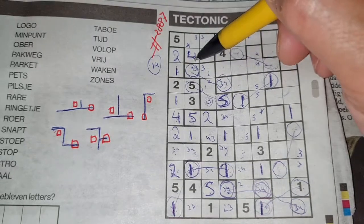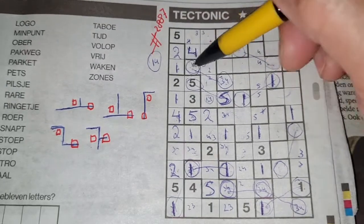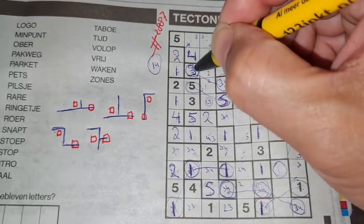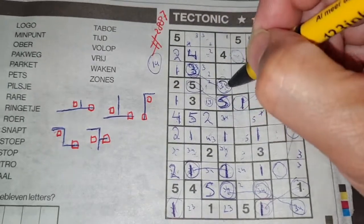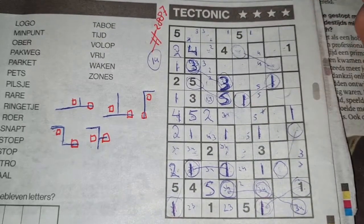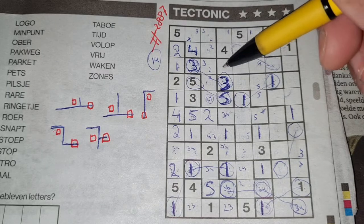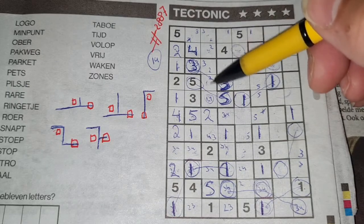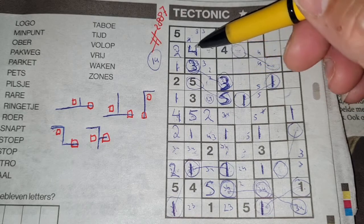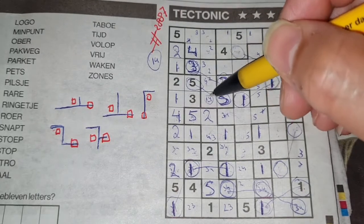Now we have a 4 here. This box should be a 3, because it cannot be 1, cannot be 2, cannot be a 4, cannot be 5. Yes, definitely 3. This box is connected with that box, should be also a 3. All right. That means the 2, the 1 and the 4 are left. Well, we have a 4 here. So the 4 could be here, could be there.